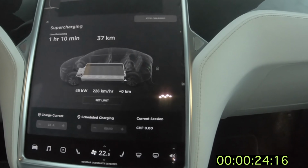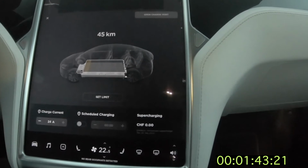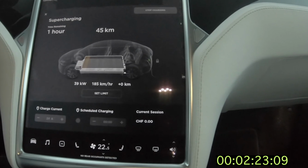Today we will see a charging session for my Model X. It was taken at the end of June 2019, and it was one of the first Superchargers enabled to have 150 kilowatt in Europe. The official launch of the 150 supercharging in Europe was at the end of August, 2 months after this session.